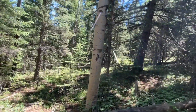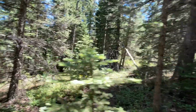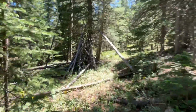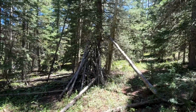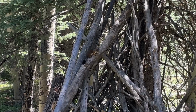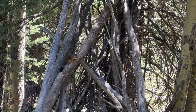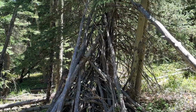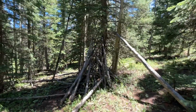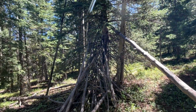This one almost tricked me. I walked around, looked at it, and I'm like, oh, it's nothing. But then when I walked back around the way I was going, I realized, oh wait, this is a build with a squirrel on it. Hi, buddy. Cool. But more importantly, tree manipulation. Hi, bud. Cute little thing.